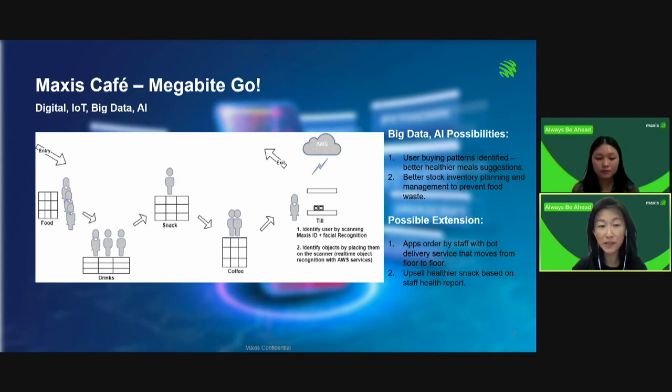You will place the things that you have in your hands, and then it would actually recognize you, who you are, and it would also recognize that object that you picked up. And then, based on these two things, it would automatically deduct the money out of you, because each of us would be carrying our Maxis ID to Megabyte to purchase things. So the whole experience is without having to come into contact with anyone, you are able to self-serve and purchase your stuff and walk away with it.